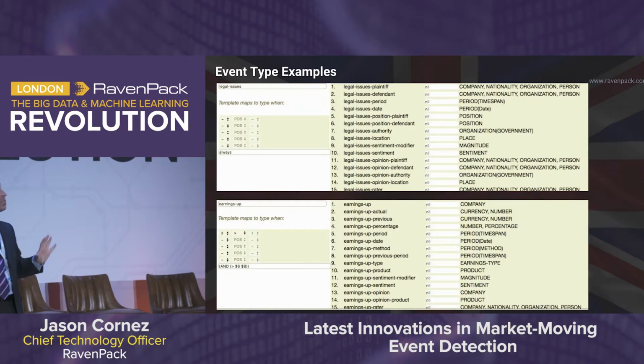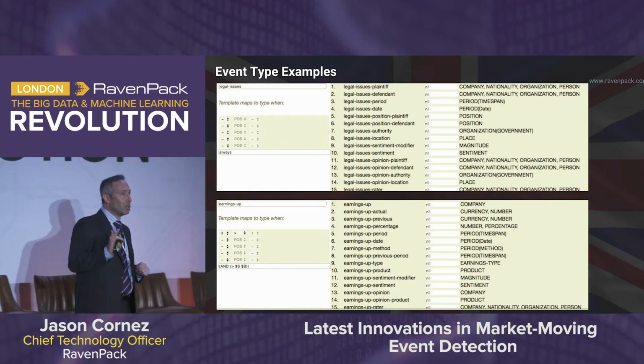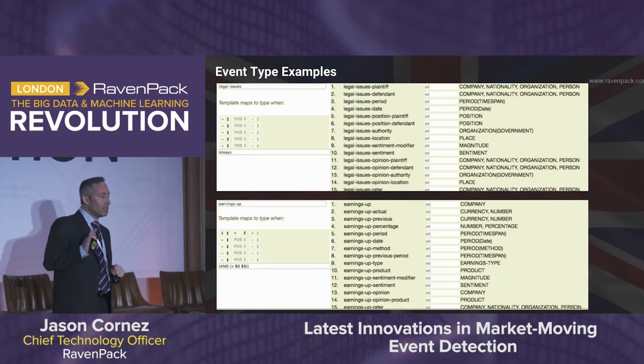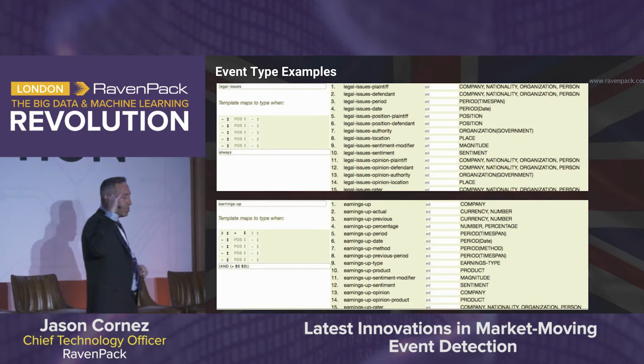All right. Unfortunately, this is small. Don't worry. These are 2 different examples, and I'll tell you what's there. The top one is a legal event, and basically, vertically, there are roles. One of the roles is plaintiff, one is defendant.